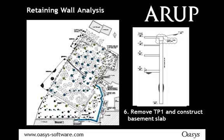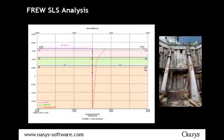So now within Frew, I think it'll be very interesting for you to see how the analysis was done within Frew and the kind of results that you're getting. So I've just chosen this one specific section here, and it's looking at the SLS analysis.